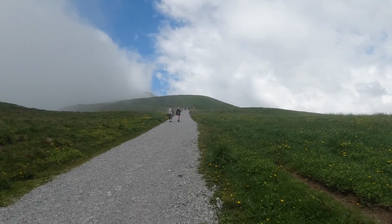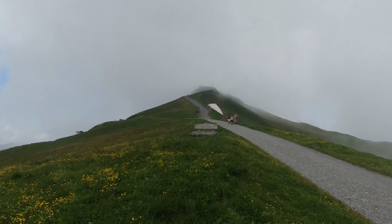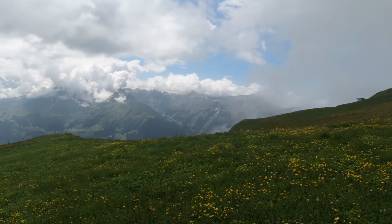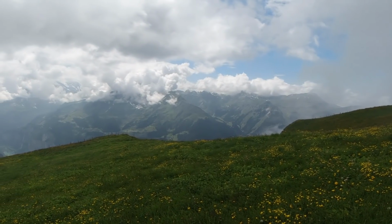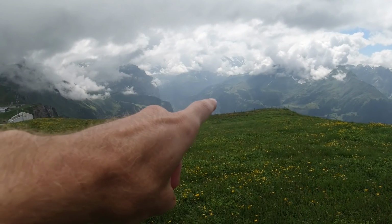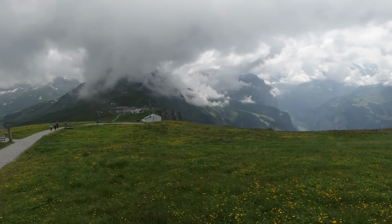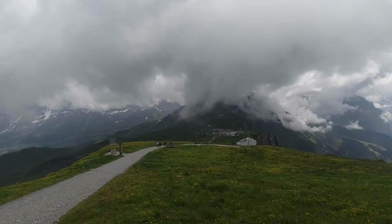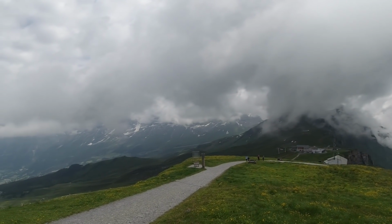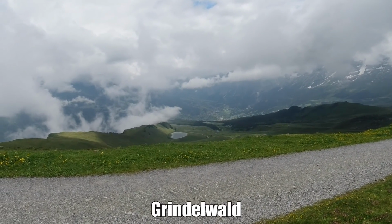I can see the top up there. There is the peak, and check it out. Things are opening up. Oh yeah. Look at that valley down there. Waterfalls. And up there, obscured by the clouds for now, Jungfraujoch. A town down in that valley down there.